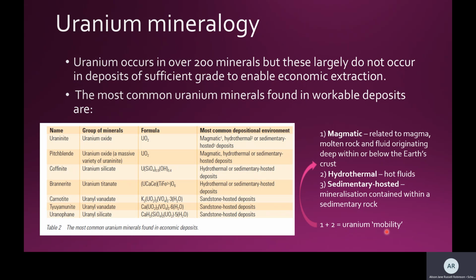So when it comes to considering uranium mobility and that last-to-crystallize and first-to-melt type property of uranium, it's categories number 1 and number 2 where that applies. So uranium with magmatic and hydrothermal fluids will be the last to crystallize and the first to melt out should these rocks be reheated. So basically, uranium in relation to these 2 rock types is quite mobile in the environment. If it gets heated again, it'll be off like a shot somewhere else.